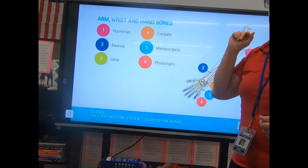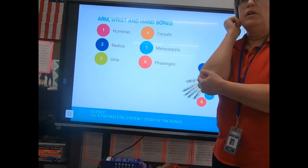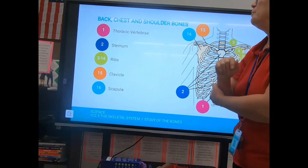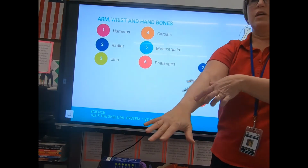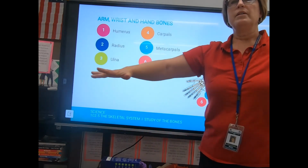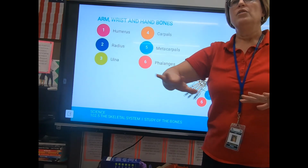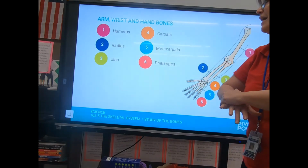Okay, in your arm, if you've ever hit your elbow off something, you go, oh, I hit my funny bone. Well, that's very humerus. So remember, this is your humerus. You hit the end of it, your funny bone. And then the two bones in the bottom of your arm are your radius and your ulna. Easiest way to remember this is to go like this with your arms. R, that's closest to your body, comes before U in the alphabet. So radius is on your thumb side and the ulna is on your pinky side.